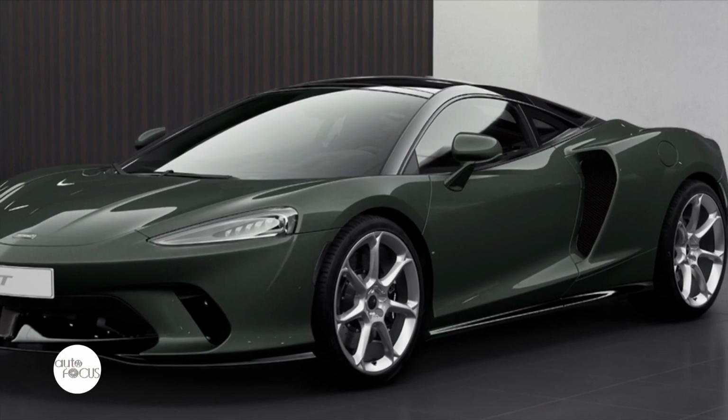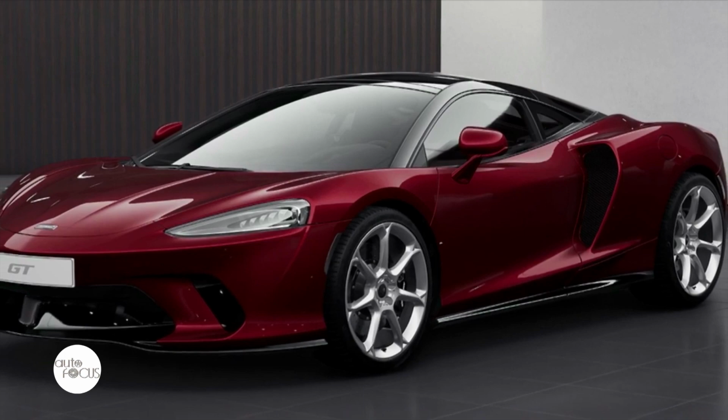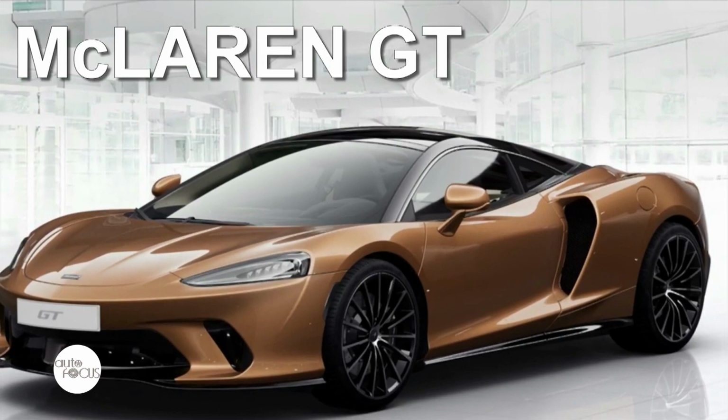But don't be fooled by its rather low-pitched growling exhaust, because its turbocharged 4-liter engine can launch you from 0 to 100 in just 3.2 seconds, just half a second slower than the McLaren 720S. Equipped with a new exhaust system, a new engine, and a new integrated spoiler, it is not a 720S dressed in a tuxedo, being two-thirds of the car developed specifically for it.